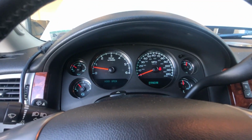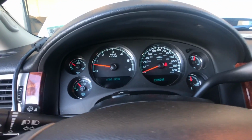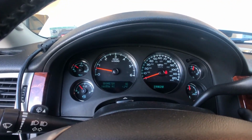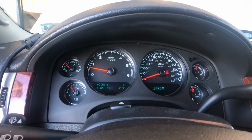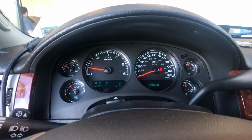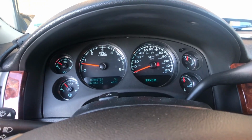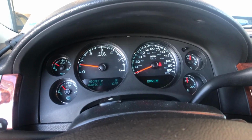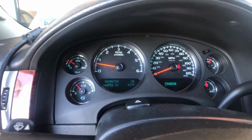All right, guys, real quick, 2011 Chevy Avalanche. Let me see. I want to show you the mileage on this truck just so you have an idea. 168,556. Came in for a check engine light, but I cleared the codes because it had a mass airflow code and the customer had a new mass airflow, so he asked me to clear it. But on this one, it also had a P0521, which is for the oil pressure switch.